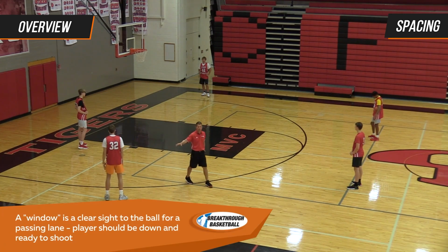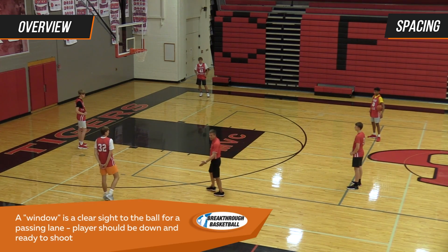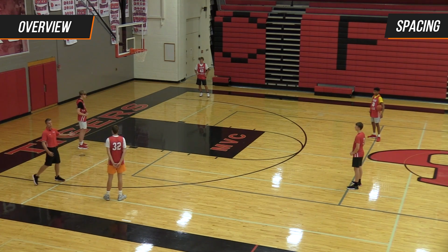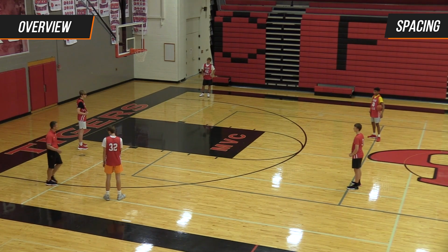So we talk a lot about windowing up. You need to find a window. A lot of times players will get buried, and they will be buried behind the help, and so there is no vision between him and the ball. We want to have vision and sight so that he's always finding an open spot or a window.